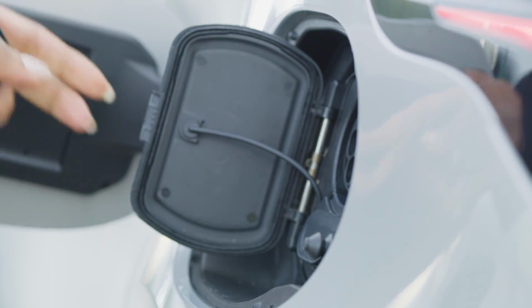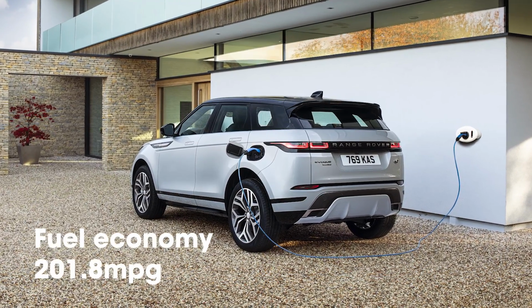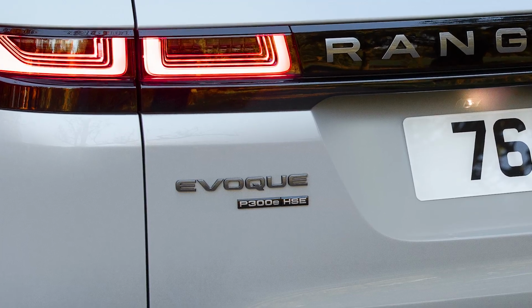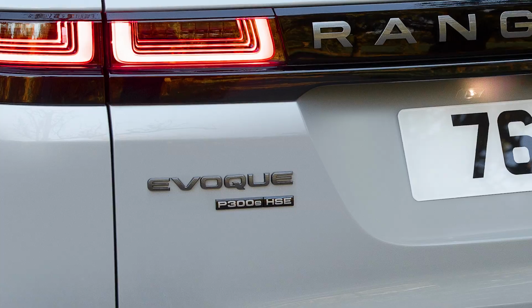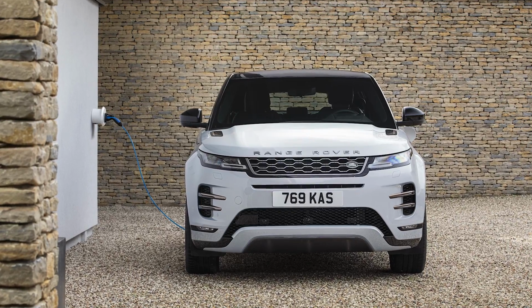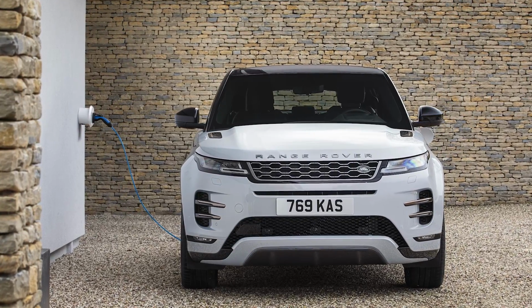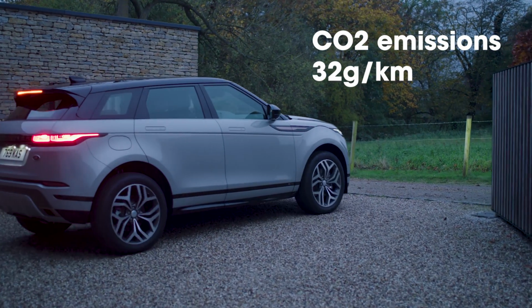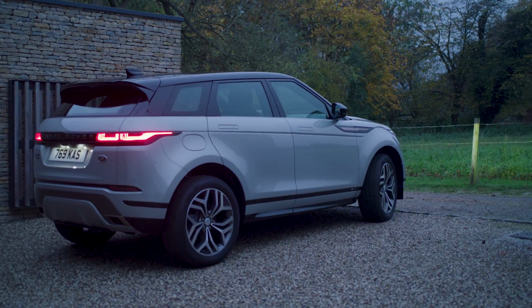The P300e is said to return up to 201.8 miles per gallon on the WLTP test cycle, which admittedly will be considerably less in the real world. But CO2 emissions are impressively low, at just 32 grams per kilometre. You also get a bigger fuel tank with a 57-litre capacity.